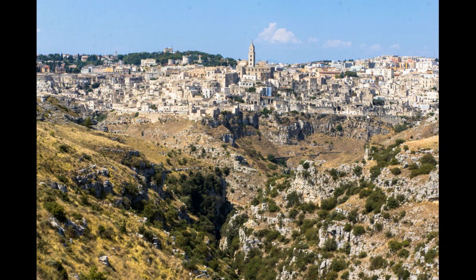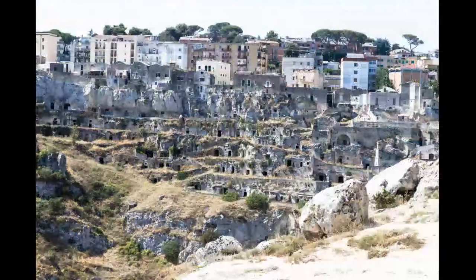when Matera was sort of rediscovered, it was inhabited by a population that were living in poverty, and it was considered to be the shame of Italy. That was how the newspapers described it at the time. And the whole place, 16,000 people who used to live there, with families of 6 to 8 people living in the caves, were relocated to another town.